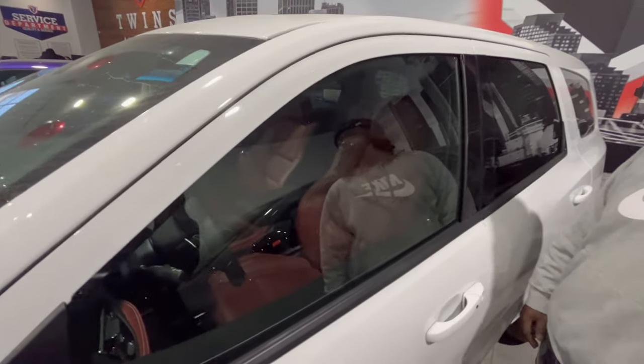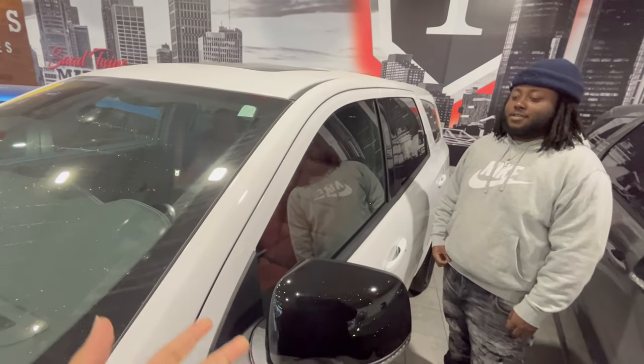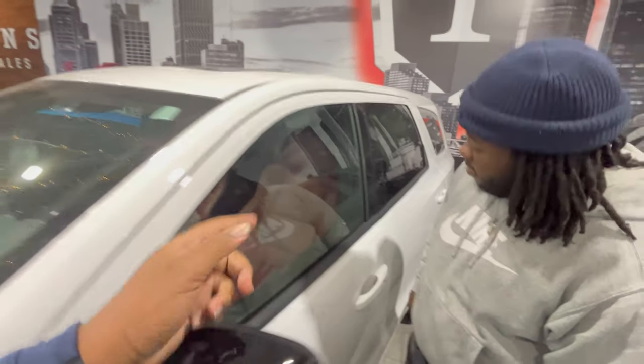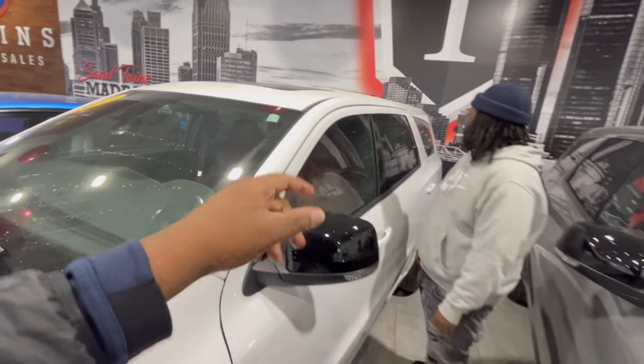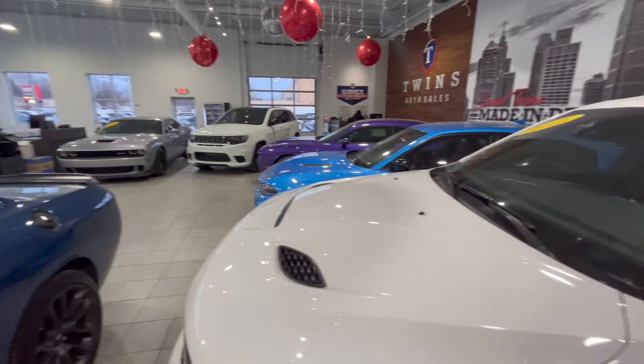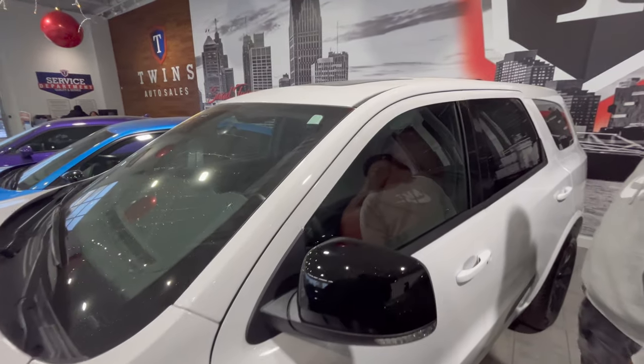Red interior. That ain't hard for sure. So I think the 2023s come with just SRT on the seat and not Hellcat, not like the Hellcat sign and stuff. They got a Trackhawk up here too. What's the price tag on that? 106. You got it, bro.